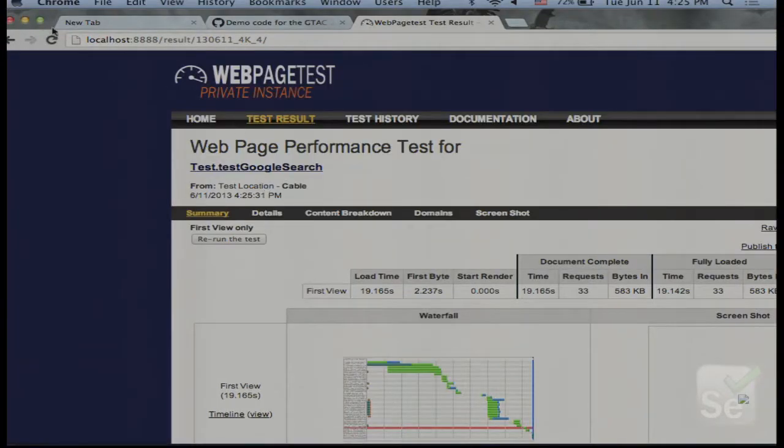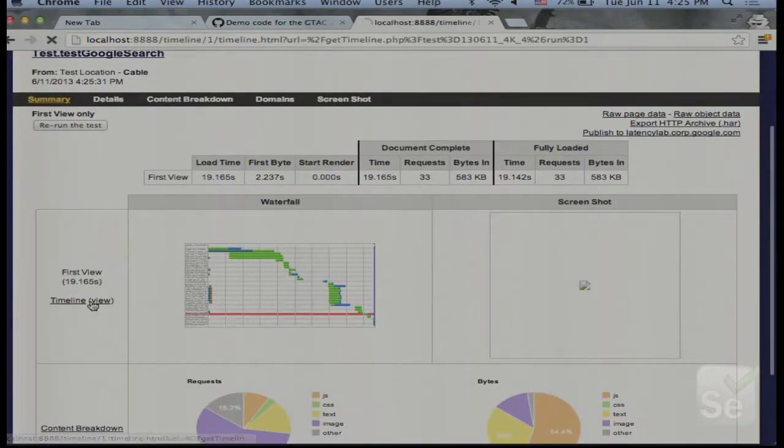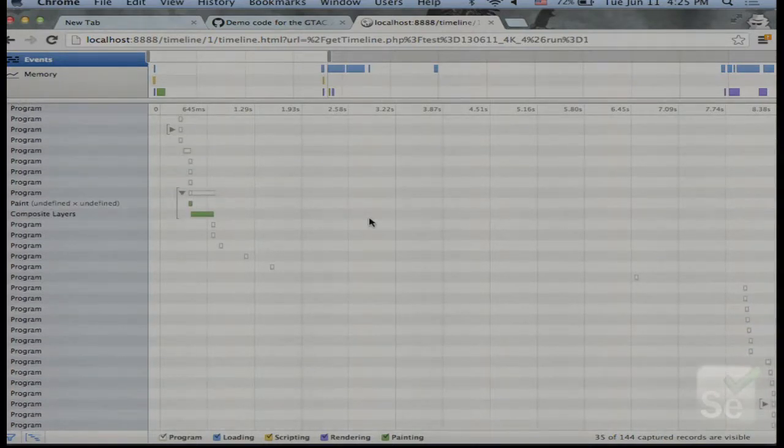As we switch back to the laptop, we see the test results submitted to WebPageTest here, and you can see the Chrome timeline captured, so you can see your compositing and JavaScript execution and so forth, and really analyze what was going on during the test.